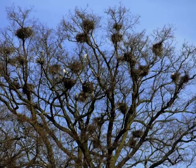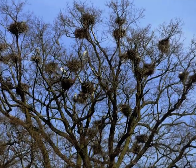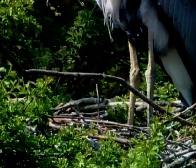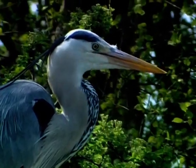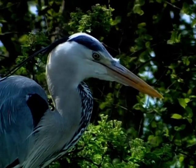A heron's nest is also quite easy to spot, particularly if it's grouped with other nests in what is known as a heronry. Nests can be reused and built up over several years, which contributes to their sometimes scruffy appearance.